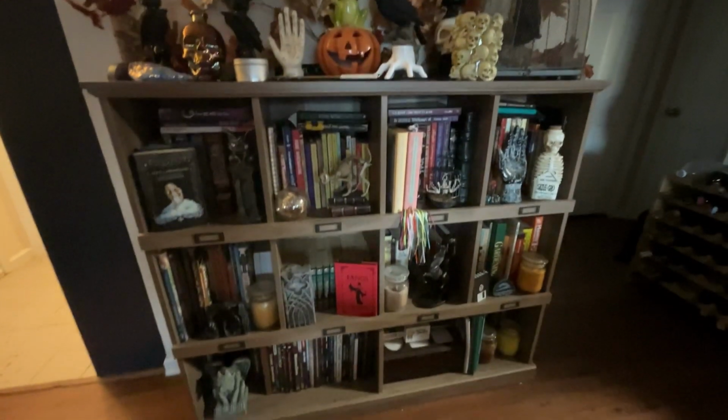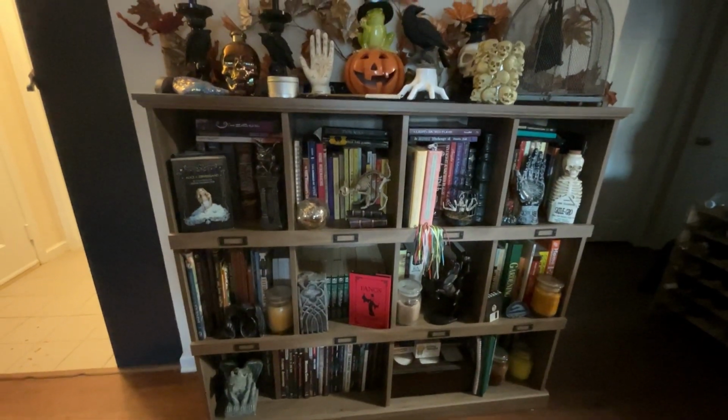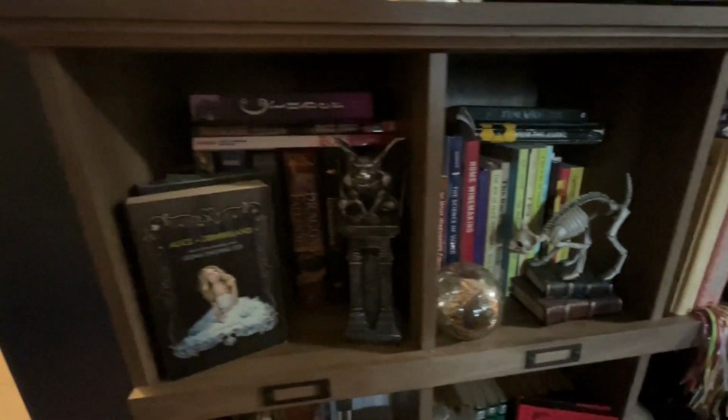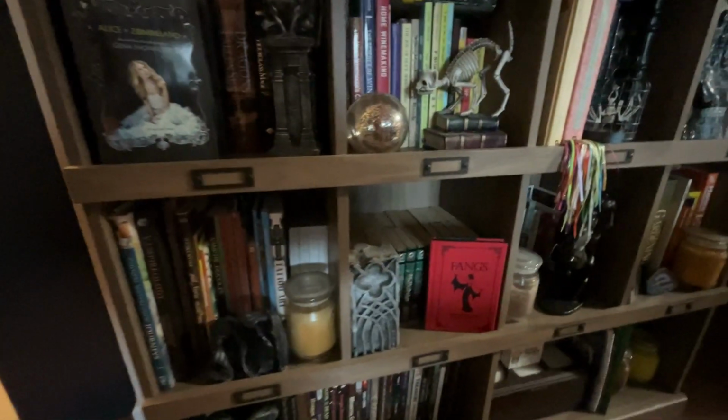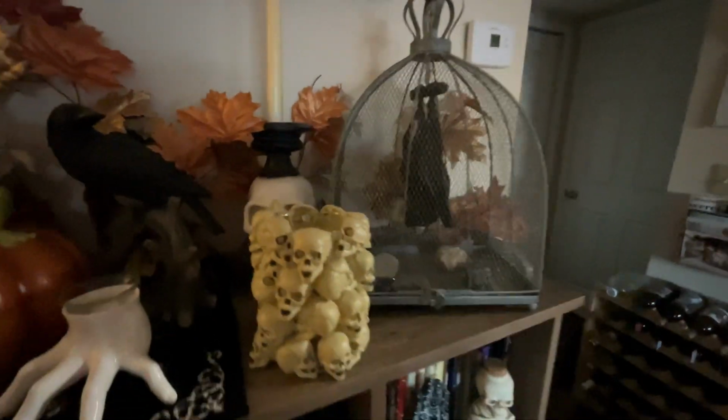Our book collections. Normally our bookshelf isn't adorned with so many holiday accoutrements, but it's fun to put out all the stuff for Halloween and really showcase the spooky nature of the things that we own. This is Bruce the Bat. He is a constant. He's out all year.